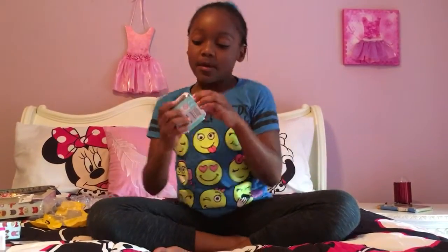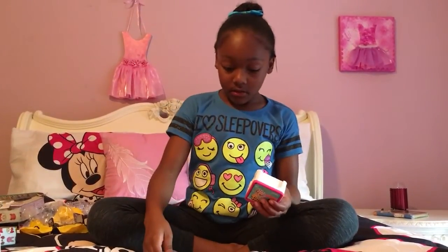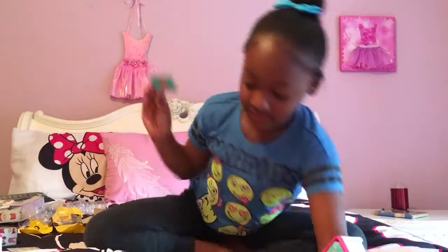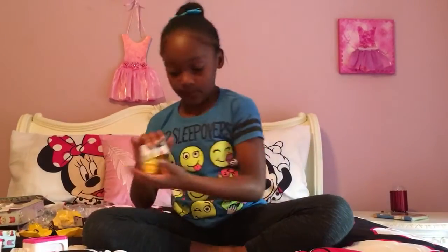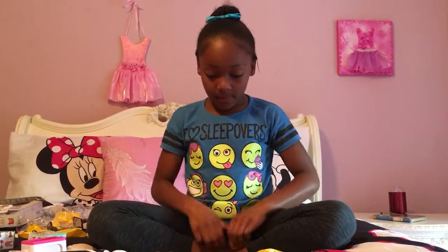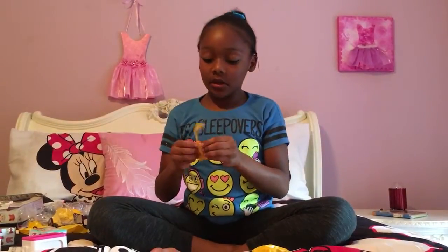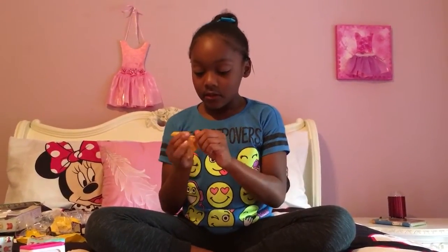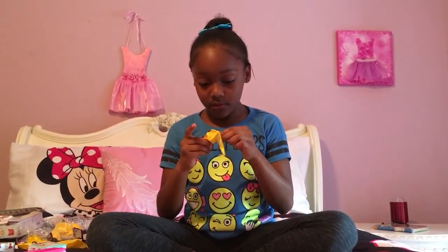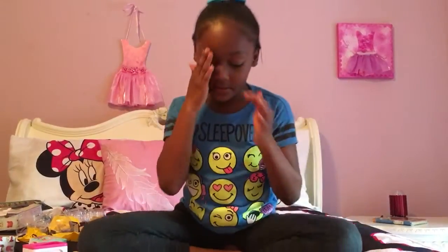So yeah, now I'm gonna open this one. I hope I get a matching one. I kind of got a matching one, I think. That just popped out of nowhere. This design has bananas. That's cute. Maybe I get a monkey. Who knows? These Twozies are going to be my favorite collectibles now. If I can open it. This one has, oh, it's pink. Oh, it's a little koala. Isn't that cute? It's a little koala. There.